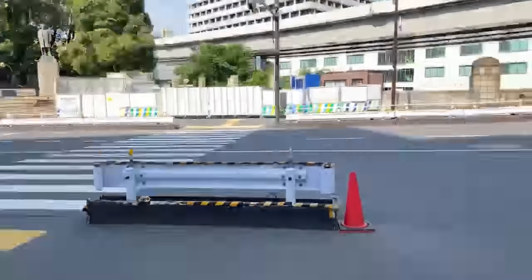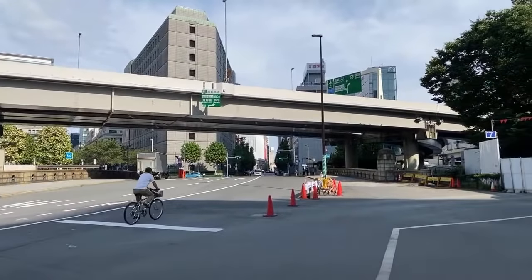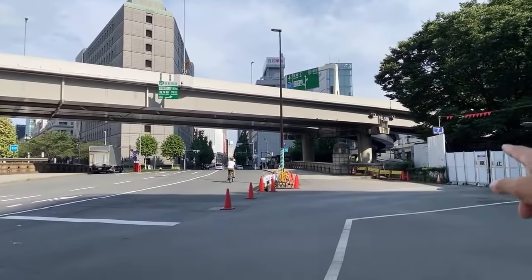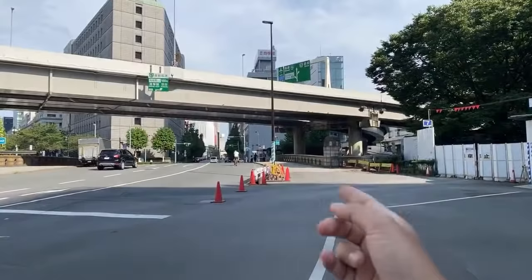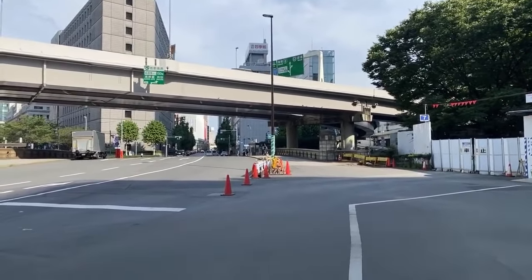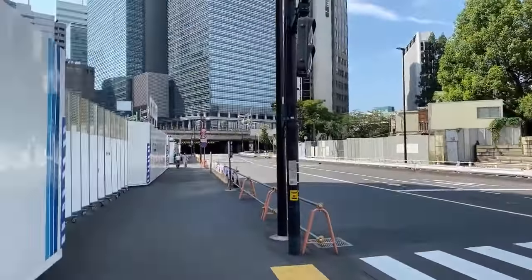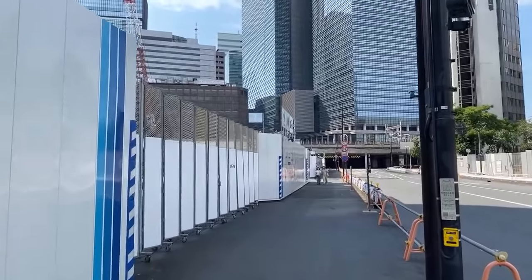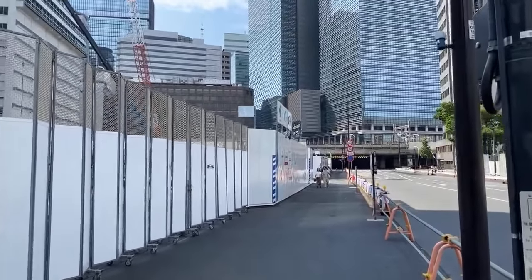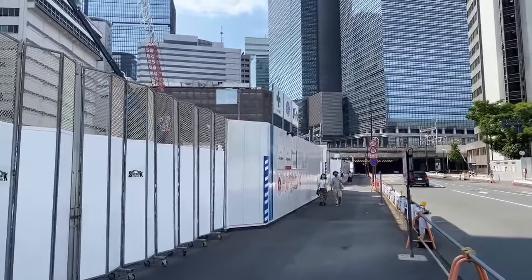Here's the highway that I was talking about. We're now walking around the construction site, the planned construction site for the Torch Tower. This highway is what goes around the city of Tokyo, and it goes over Nihonbashi, which is such a shame. I do hope that they find a way to beautify Nihonbashi, because it's a really beautiful bridge. That highway needs to go away.